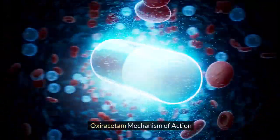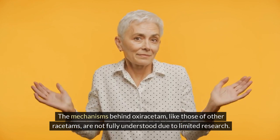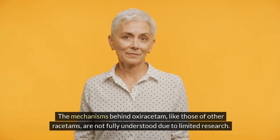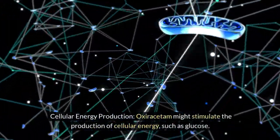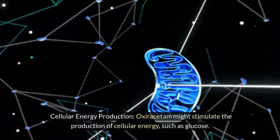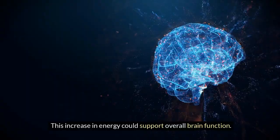Oxiracetam mechanism of action. The mechanisms behind oxiracetam, like those of other racetams, are not fully understood due to limited research. Potential mechanisms based on early studies. Cellular energy production. Oxiracetam might stimulate the production of cellular energy such as glucose. This increase in energy could support overall brain function.